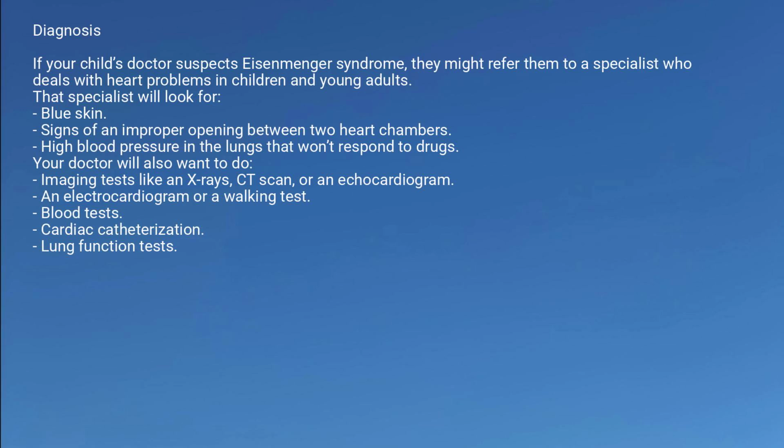Diagnosis. If your child's doctor suspects Eisenmenger syndrome, they might refer them to a specialist who deals with heart problems in children and young adults. That specialist will look for blue skin, signs of an improper opening between 2 heart chambers, high blood pressure in the lungs that won't respond to drugs. Your doctor will also want to do imaging tests like an X-ray, CT scan, or an echocardiogram, an electrocardiogram or walking test, blood tests, cardiac catheterization, lung function tests.